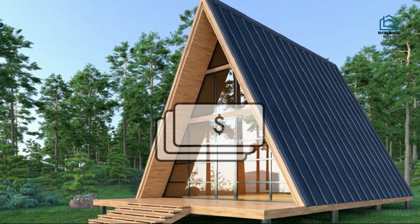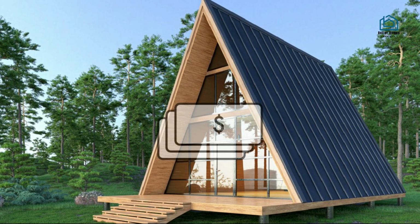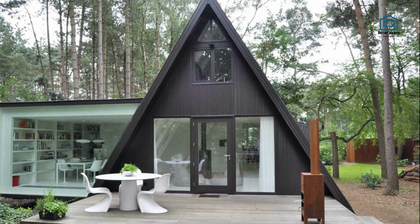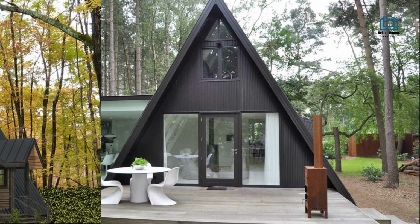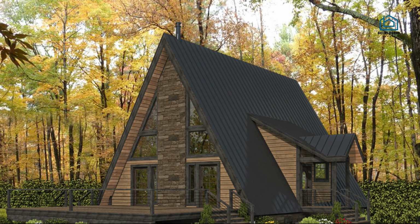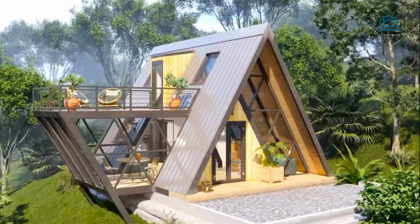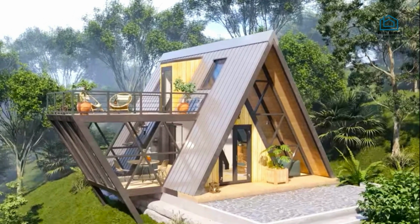The A-frame cabin is more than just a trend. It is a celebration of simple living and clever design. Whether you are dreaming of a tiny forest retreat or a grand architectural masterpiece, the versatility of the A-frame allows you to create a home that is as unique as you are. By focusing on high-quality materials and a strong connection to the landscape, you can turn a simple triangular structure into a sanctuary that provides peace and inspiration for years to come.